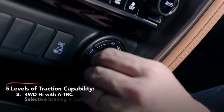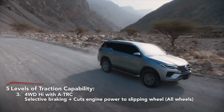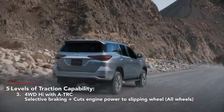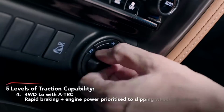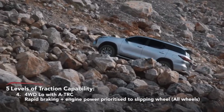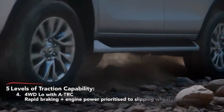With 4WD high, TRC engages automatically. TRC monitors the wheel speed sensors to identify wheel slip, then adjusts the throttle and increases brake pressure to restore traction. For even more traction, the driver can engage four-wheel drive low with TRC. In four-wheel drive low range, priority is given to engine power and rapid braking.